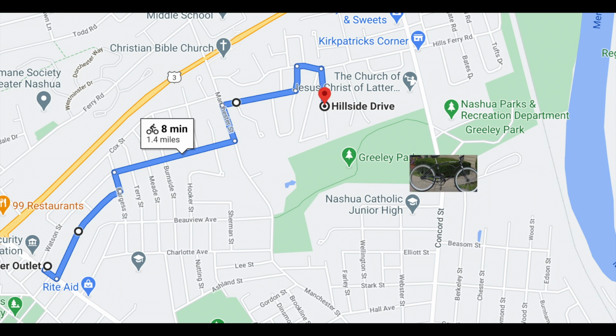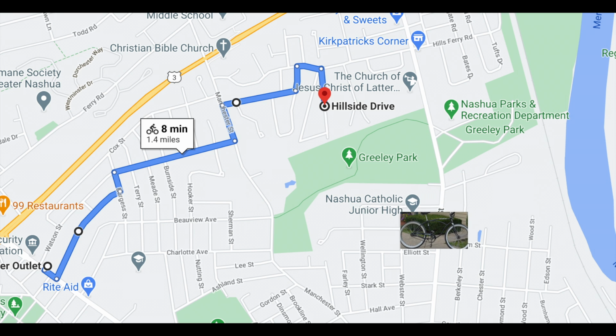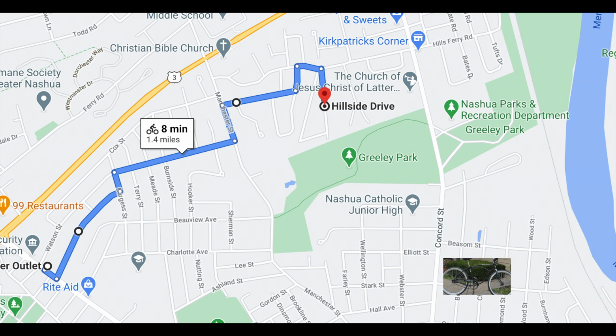From Greeley Park, we'll take Berkeley Street to Main Street. Berkeley Street is like a park itself. The rail trail intersects with Main Street at City Hall, which we'll show you, but you'll have to wait until next time.